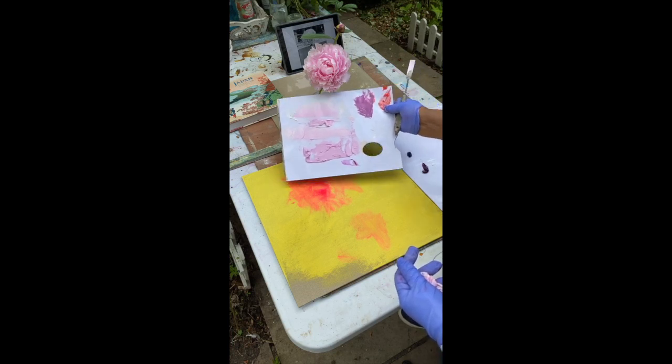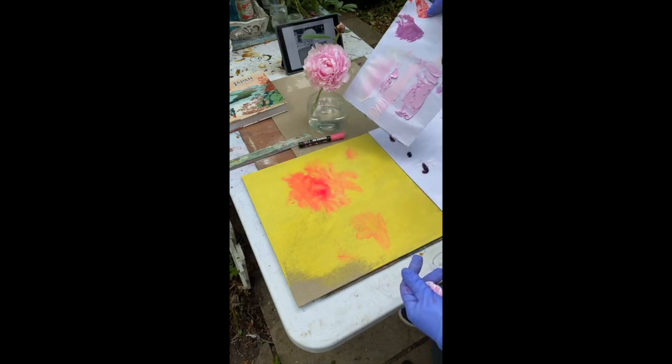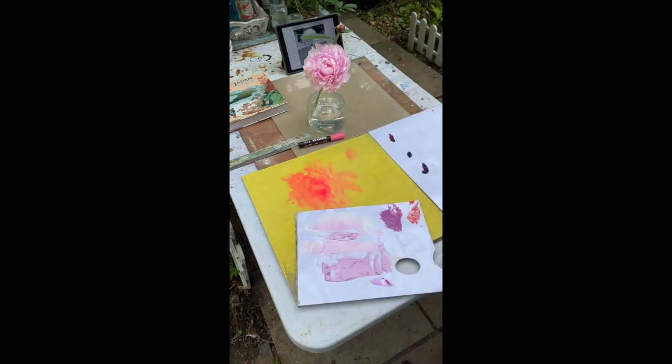You see some of the other more warmer violets are on this side, but we basically want something in those colour values. So we're good to go. Anybody got questions on the colour mixing part?